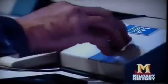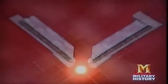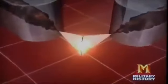The charge count begins at 5. 5, 4, 3, 2, 1, fire. The instant of detonation is captured by two giant X-ray machines, set at a right angle. They fire extraordinarily brief and intense flashes of radiation to create a 3D image. The actual X-ray images are classified. These computer simulations depict the type of activity seen during the explosions.